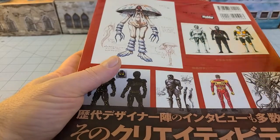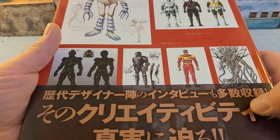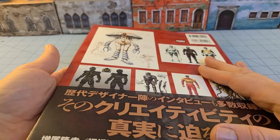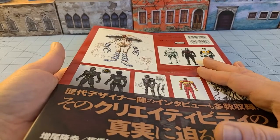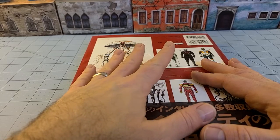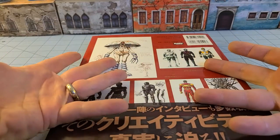From a design point of view, and if you're into designing figures or models, which we are always talking about on this channel, books like this should serve as an absolute inspiration. I was going to say information, but well, it has that too. But yeah, this is a great source of inspiration. I think if you want to be designing models, especially for the tabletop, and you want to do something different, nobody does stuff like this.